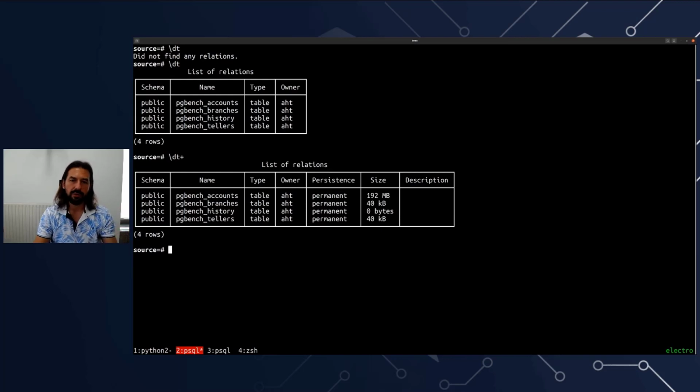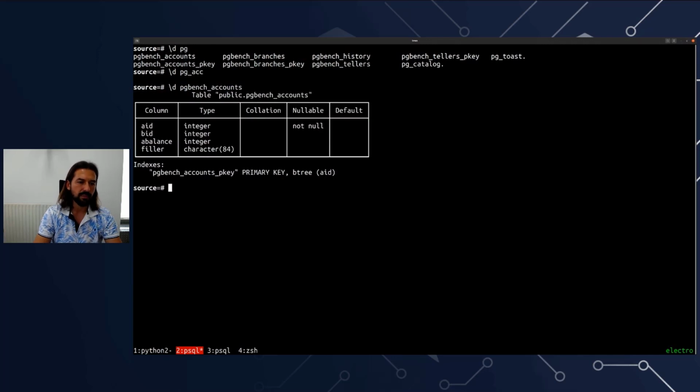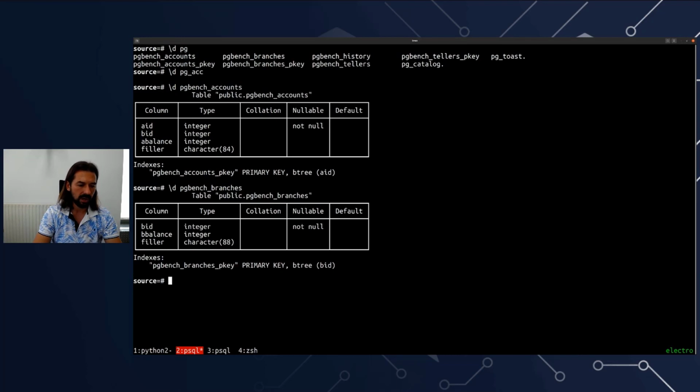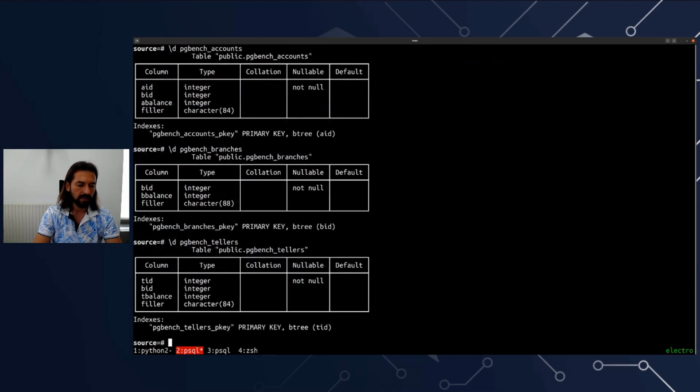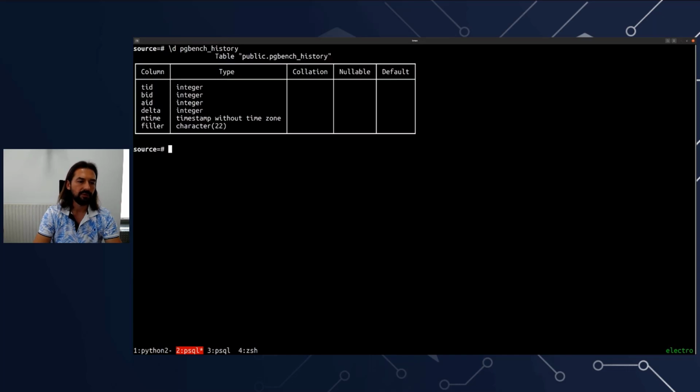Now, if you remember, we need to make sure that all these tables have a primary key, or a unique index, or at least we will need to create a replica identity. If we look at pgbench_accounts, this table has a primary key, so we're good here. Branches has a primary key also, so we're good. Tellers also has a primary key. And if we look at history, there's no primary key.